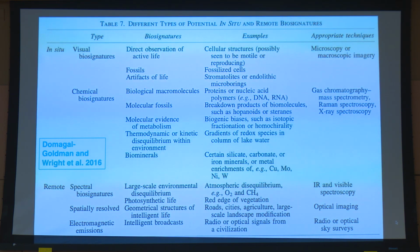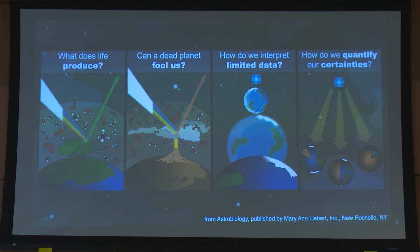And so in my mind, this is a nice summary graphic that really boils down the problem. We're looking at atmospheric measurements, and so we want to understand what life itself produces. But if a dead planet can fool us, we might be detecting a molecule that could be produced abiotically and in fact is, and it's in fact a dead planet. And so we're reaching the wrong conclusions. With exoplanets, of course, there's also the lack of data, a lack of spatial coverage in many cases, and thinking more deeply about how we quantify those uncertainties, not only in the measurement of the molecule, but our assessment of life itself.